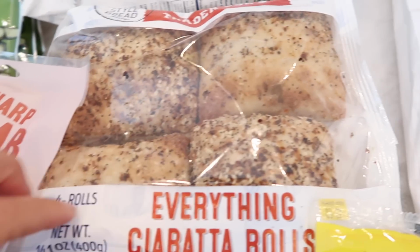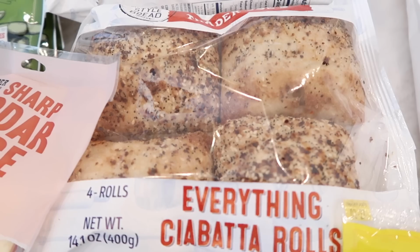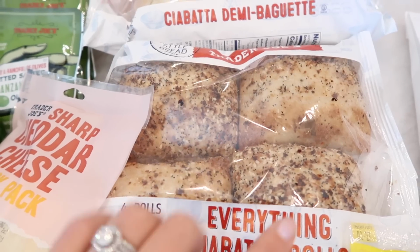But have this. I also grabbed the everything ciabatta rolls. These are so good, especially making like BLTs on them. I make a vegetarian BLT, and Tim makes a real BLT, and we both absolutely love them on this bread. But you can literally make anything with these.